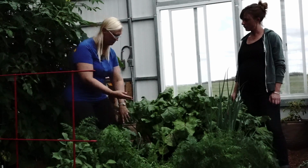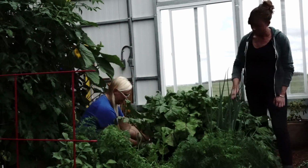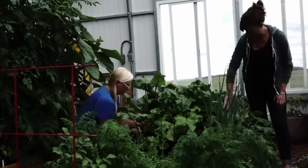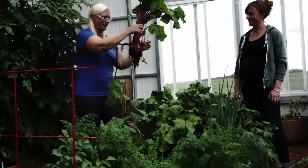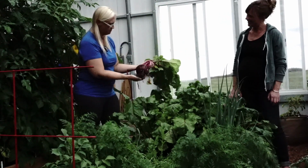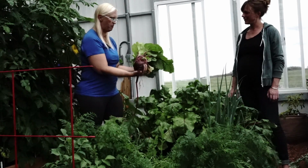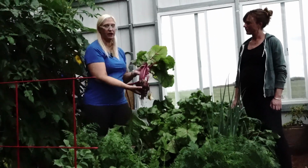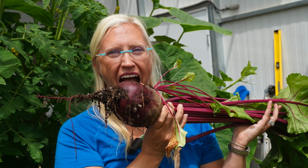So I was just noticing here, I'm going to pull one of these guys so you can get a sense. But this guy right here, this is ready to eat and then some. Look at the size of that beet. It's bigger than a grapefruit. Grapefruit, I don't know, small ball sized. But yeah, this is ready to eat now, and I can leave it in the ground all summer long and eat them as I go.